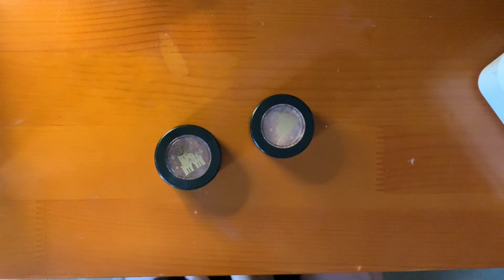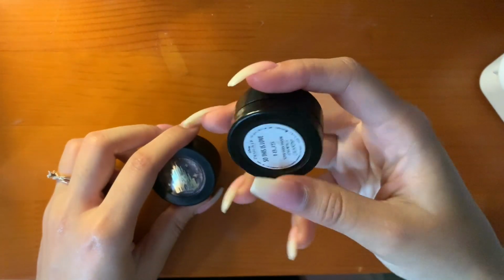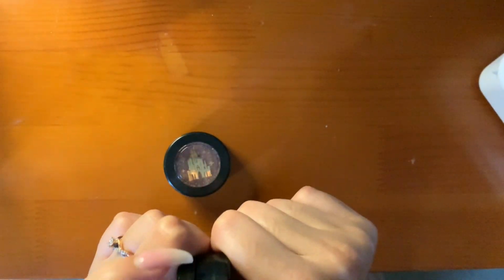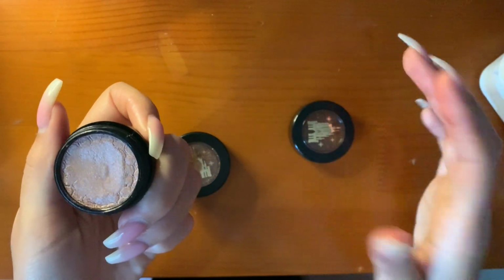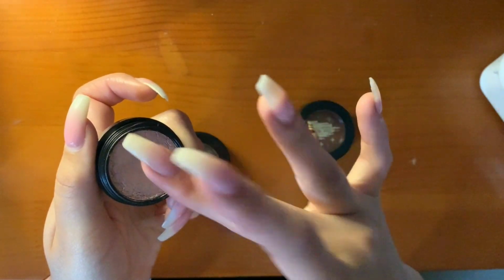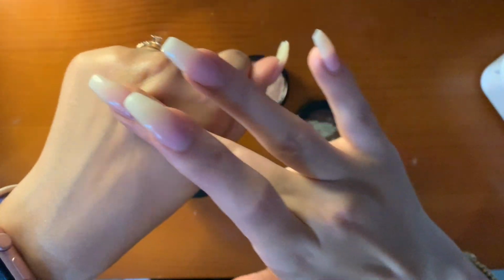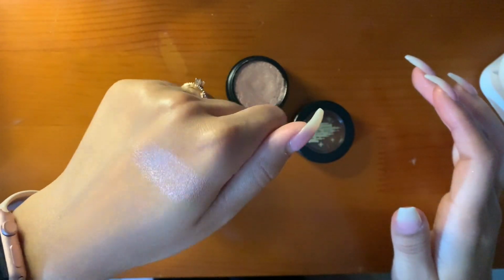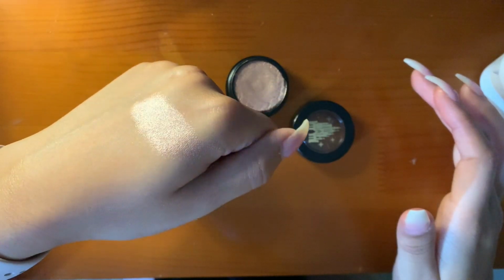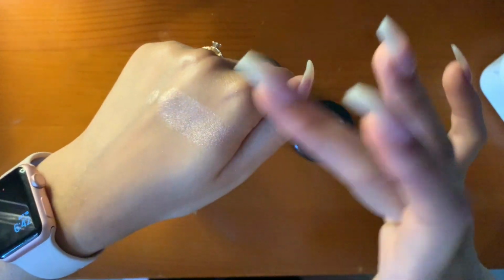These are in collaboration with Disney Designer, the Princess Collection. This is So This Is Love. I don't know what movie this is necessarily. Don't quote me. I know my princess stuff, but this name confused me. It's a very pretty, another pewter shade. Do I need that other shadow if I have this? I don't. But I'm going to keep it anyway. So yeah, very pretty shade.